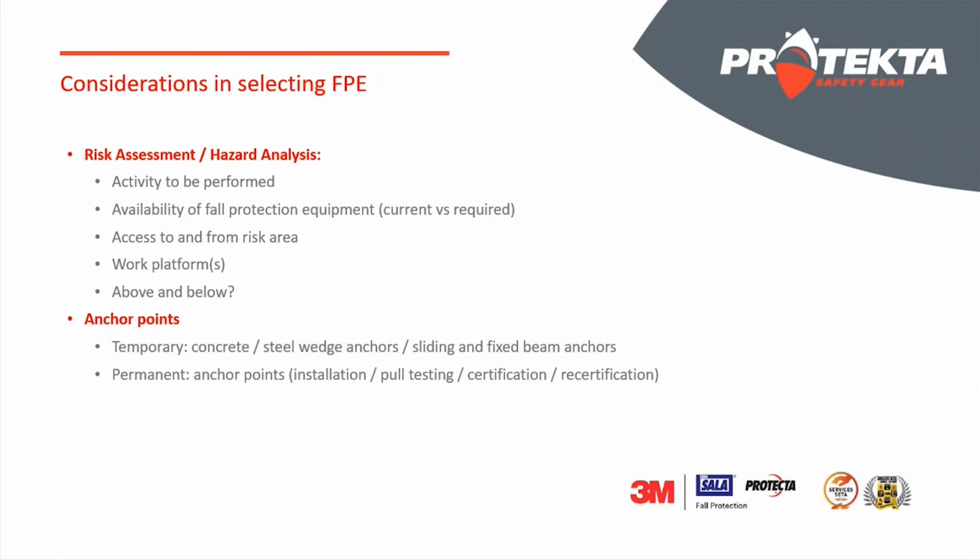Is there a high risk of a person falling? Making sure, is it a low ground clearance area, like for instance, working on containers or trucks? What is the guy going to do? And ask that question because that will guide you in terms of the work rights equipment as well. Availability of fall protection equipment. Obviously, do you have systems in place? What do I need to add? What do I need to get as part of that?